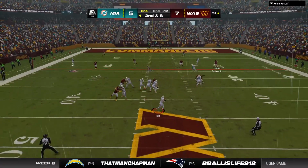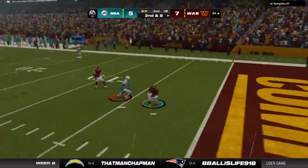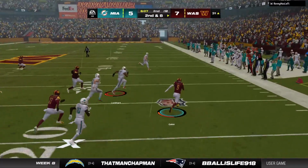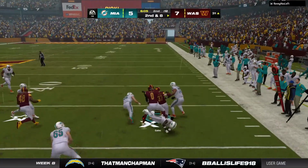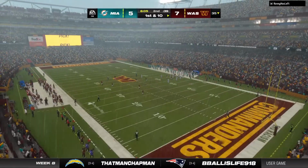Again, he'll drop to throw. Flushed out right. Oh, and his early struggles continue. Here's another one intercepted. And the Commanders are going to have the football here at their own 35-yard line.